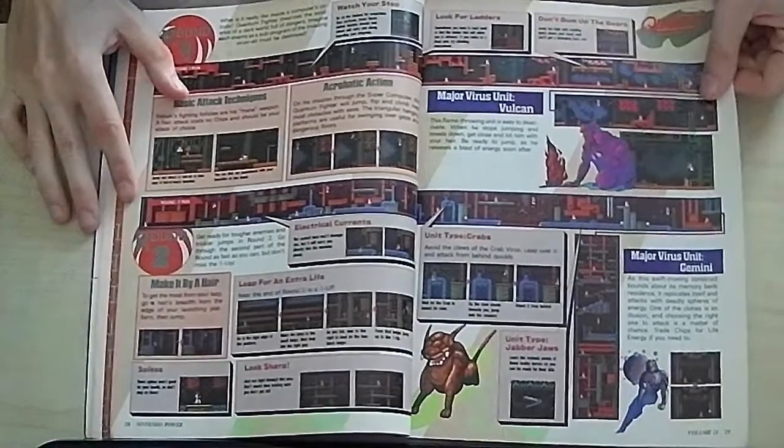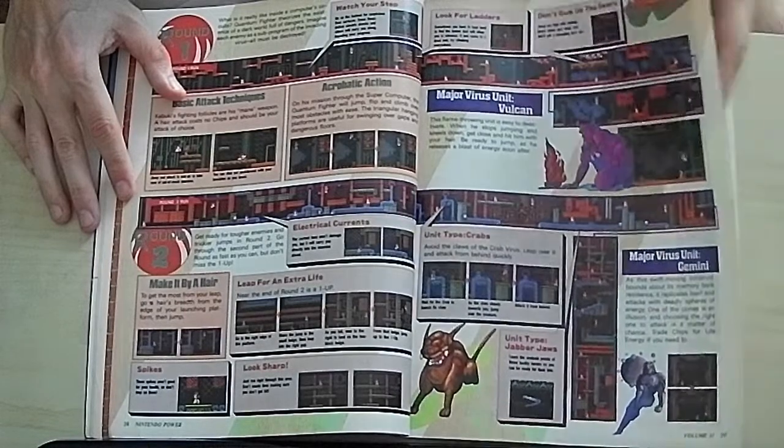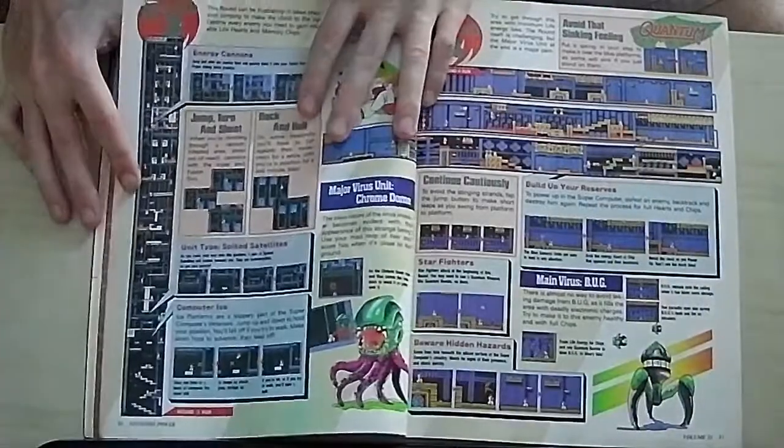I never played this one as a kid either. It's just not until like last year I actually played through this one, so it's kind of still fresh in my mind. Had some tricky parts, but other than that, it's pretty fair.